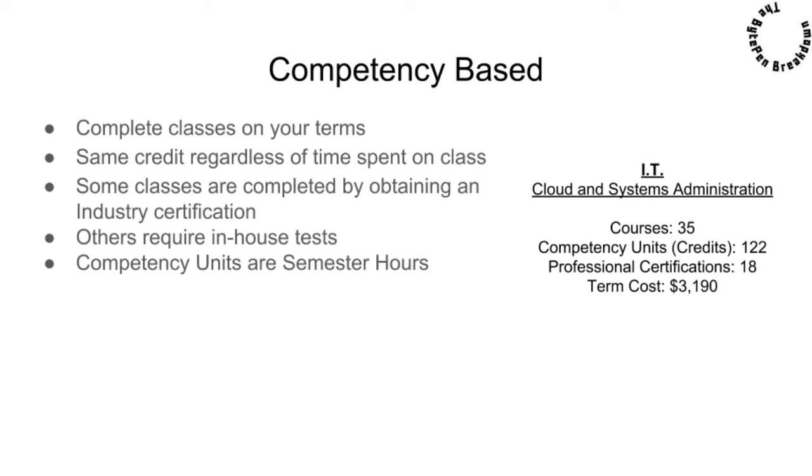One final thing to take note of is the term competency units. Since WGU is competency based, they use the phrase competency units. This is their equivalent to semester hours, and I have never run into or heard of any issues due to this.